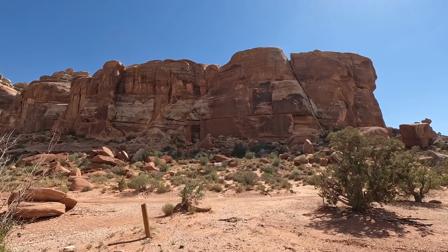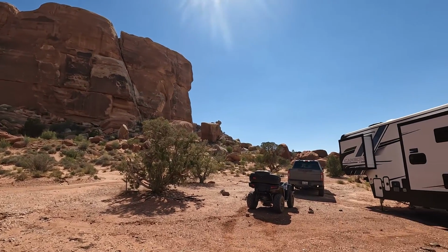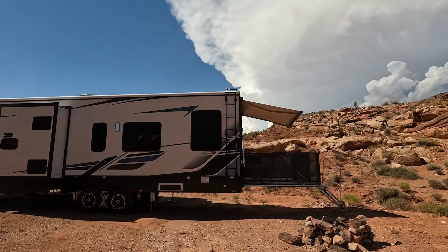Good morning from Canyonlands National Park. We left you guys last night at our campsite. Had a little bit of technical difficulties there last night. Our generator stopped working, so it was quite hot. But we got up early this morning and we are inside Canyonlands now.